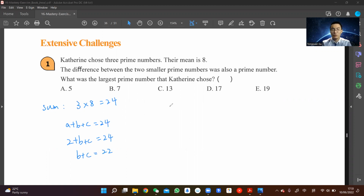And how many combinations do we have for 22? So b and c. Let's think of the next prime number other than 2. Yeah, 3 and 19, right? 19 is a prime number, so it's viable. What about 5 and 17? So 5 and 17 also viable. And the next possible combination is 11 and 11. So a is 2.